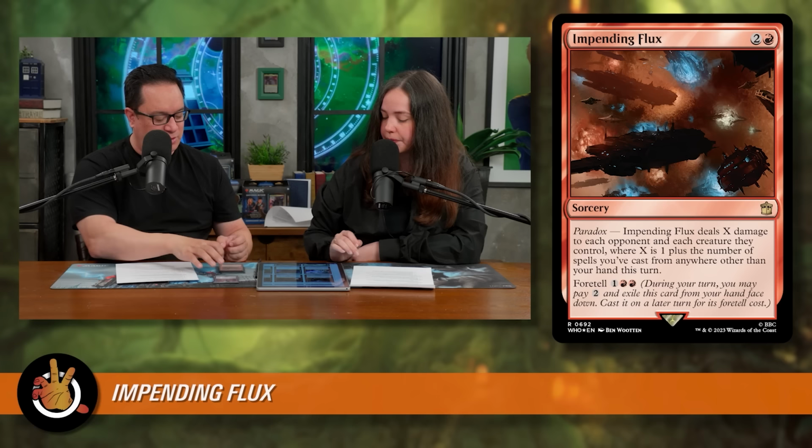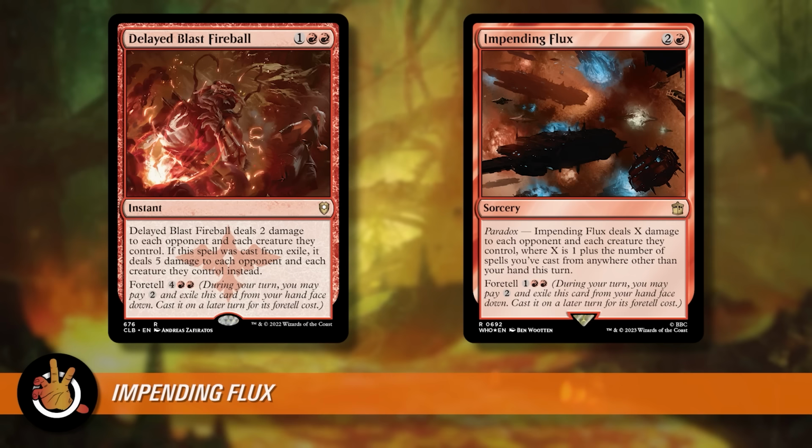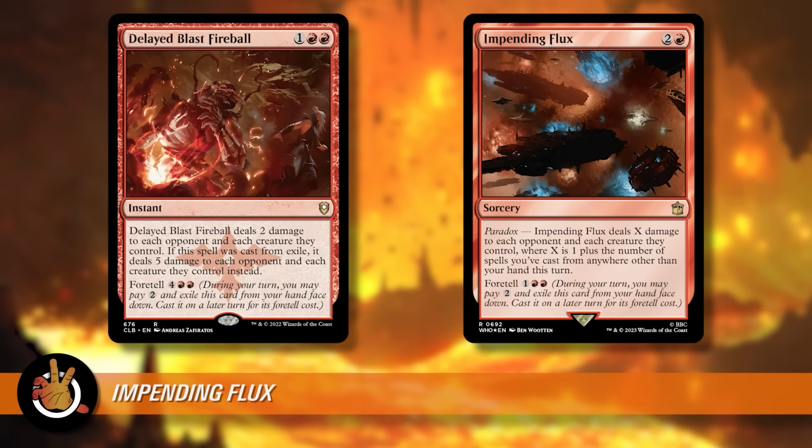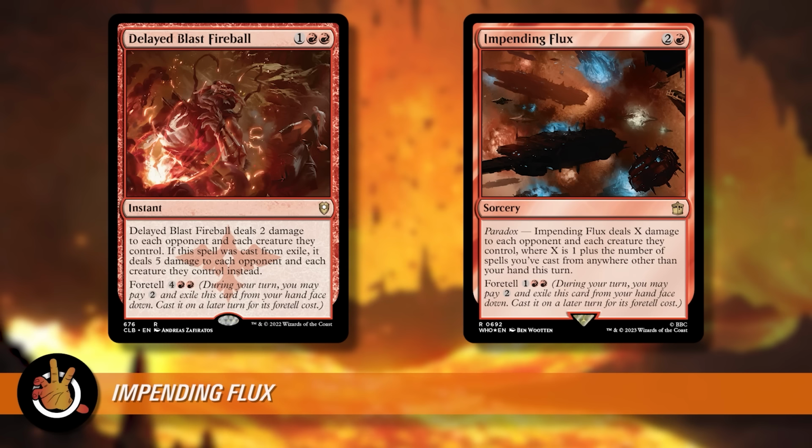Yeah, and the obvious comparison is Delayed Blast Fireball, which is an incredible card. This is 3 mana, like it, yeah. Cast from instant speed, deals 5, and more if you cast it from exile, I think it specifies. So you usually impulse draw into it and then blow everybody out of the water. It's got Foretell, and I've lost a lot of games where they just happen to cascade into Delayed Blast Fireball. And you're like, what? Well, that's the ball game. It's a one-sided board wipe that deals 15 damage.